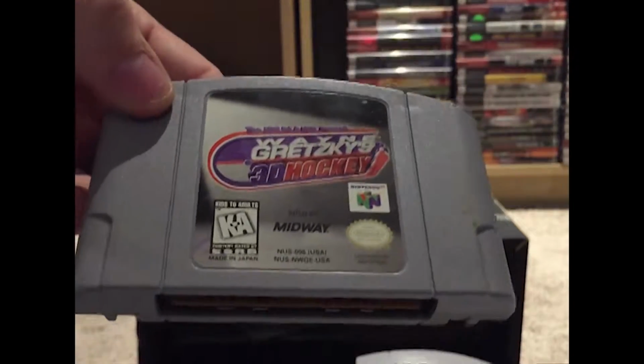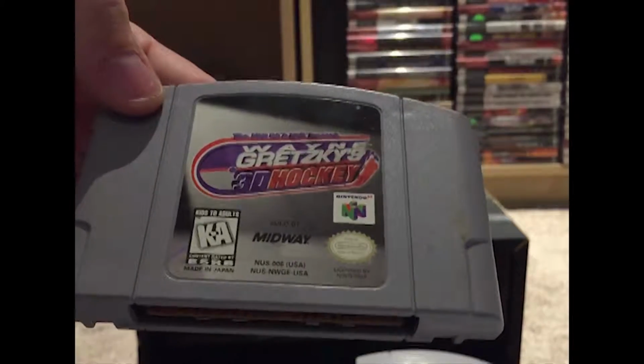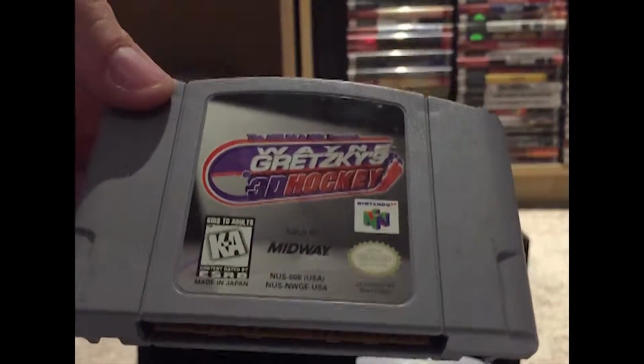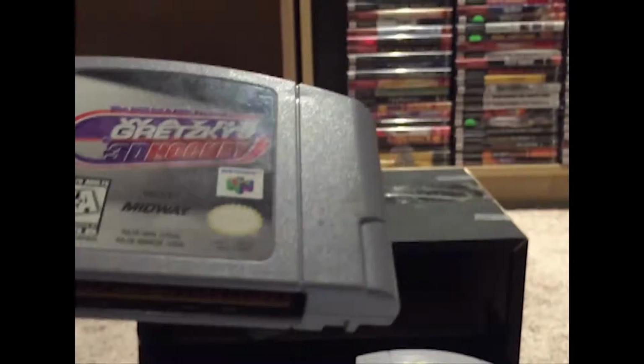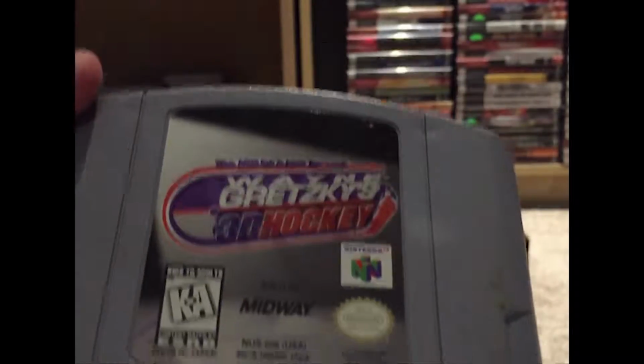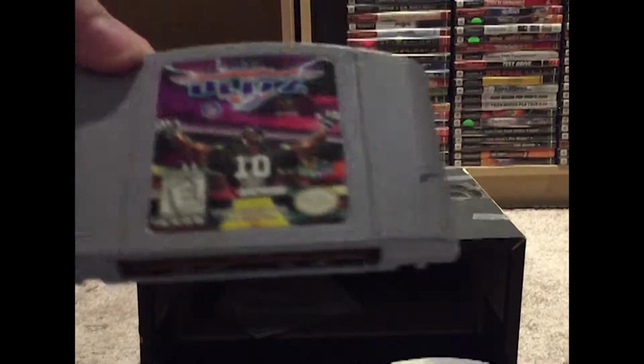Here's the other Wayne Gretzky's 3D Hockey. This is the one I remember playing, so I didn't know if there was any difference, if there was a label change, but according to all the websites, there were two different games, so I'm going to have to try the other one out and see if there was any difference, but this was one of the reasons why I liked hockey games. So, yeah, both versions. NFL Blitz, of course. Any deal you buy seems to have that game.